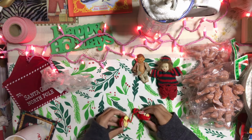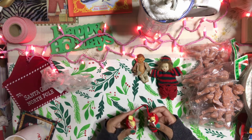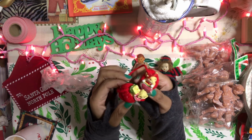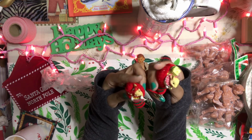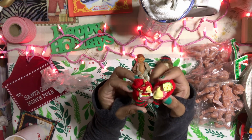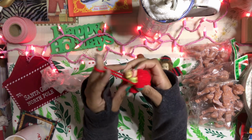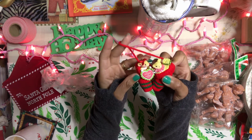And then I grabbed these two little adorable mice. Oh, he's so cute. I thought it was so adorable, but the only problem is that it's broken. It's supposed to be like this. There are two little mice in here, and they're supposed to come together like that, see? And it's supposed to hang like an ornament, like that, see? And it's broken right there.